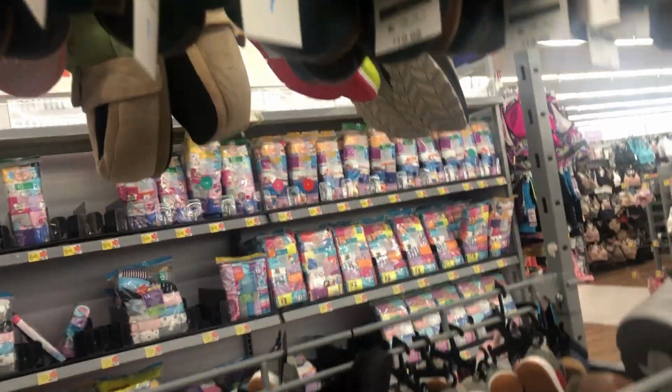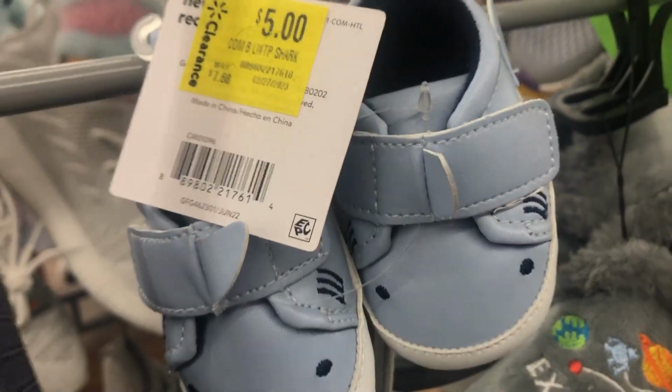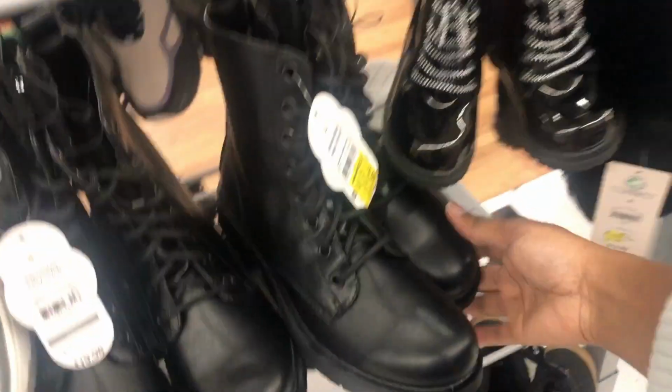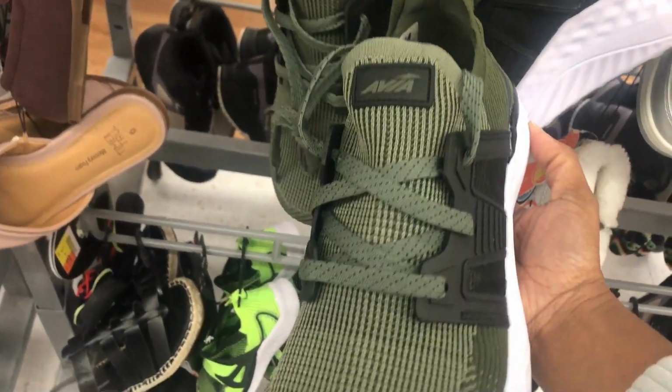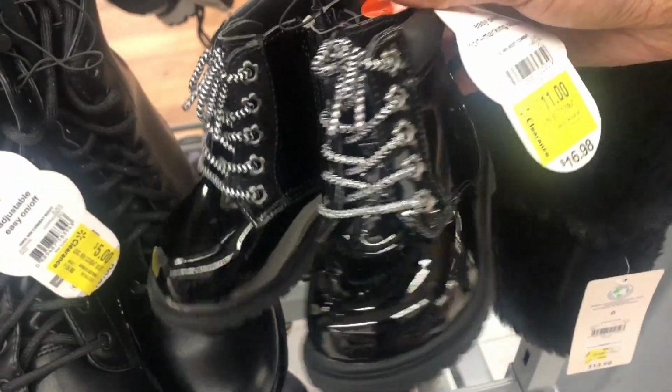And then you have these for $7. These are also for $7. Oh, look at these little cute shoes. They're for $5. Alright, let me go. Oh, and then they have these again for $5. I remember that these were for $5 last year. And that these are for $7. And then I got the little ones for $11, for the little toddlers. All right.